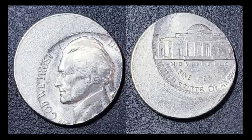This one ended up selling for $31 with 18 bids. A very pleasing looking coin. Nothing too crazy here, but $31 is where we're at.